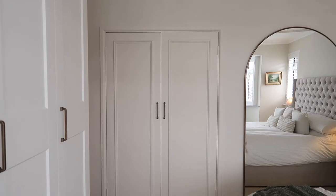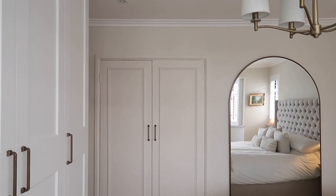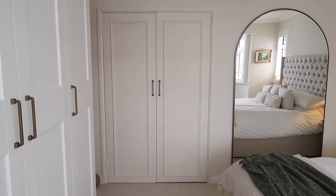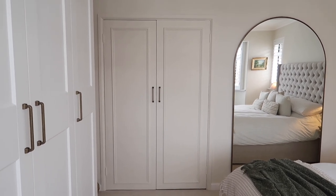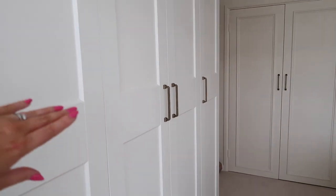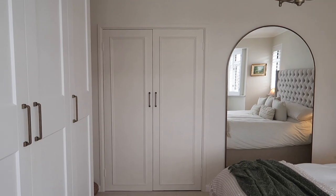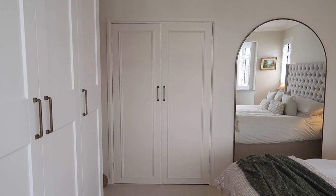So, so nice. If you've already got flat doors like the ones that we had previously, and you just wanted to add a little bit more interest or detail, or even if you've got the IKEA Pax wardrobes, the flat ones that you can get, if you wanted to add a little bit more of a bespoke look to them, this was so simple to do. Let me know what you think of them. Are they improved? Do they look better?